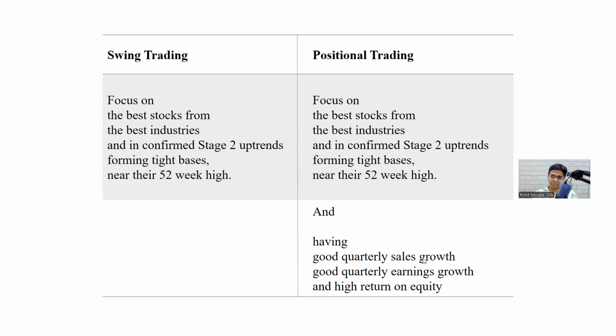So that's high quality positional trading. This almost goes into the category of investing. You are actually investing. But pure play investors, they don't look at all these factors. They only look at the business of the company. People like Warren Buffett, Peter Lynch, they would not look at all these things. They would look at the business of the company.